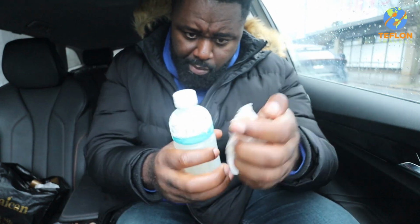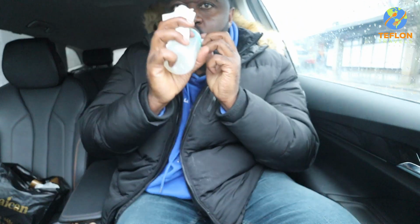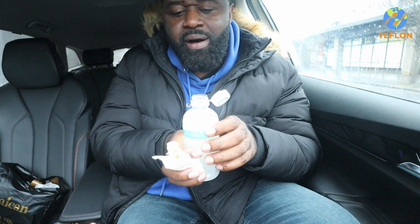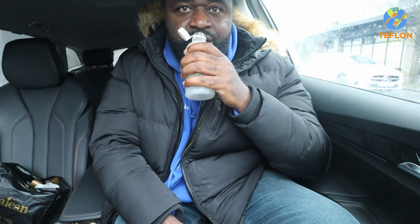But yeah, gonna finish off with some Mogu Mogu. I've never tasted this one before, but it's good. Yeah, so I think this is good. I think I'm gonna start drinking this one instead.